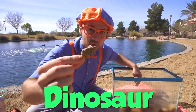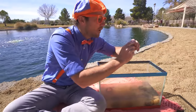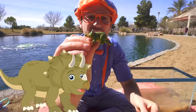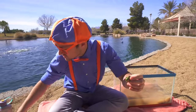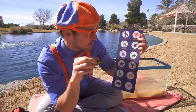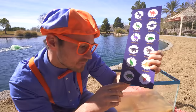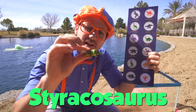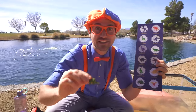Okay, let's rinse it off real quick. Whoa. Hey, look at it. Whoa, that's a cute dinosaur. Okay, now let's use our sheet to see what one it is. Okay, what one does it look like? Oh, it looks like that. Styracosaurus. Styracosaurus. Wow, that is a cool dinosaur.